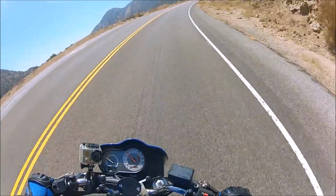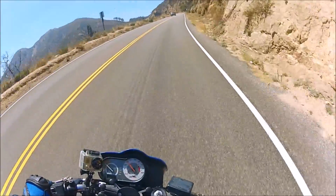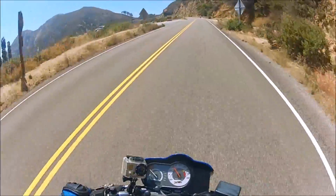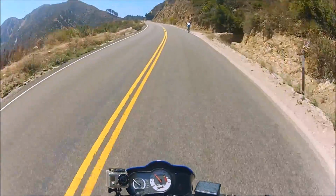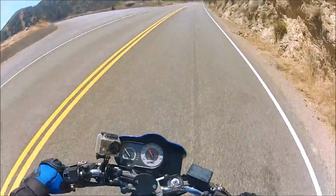This bike is just amazingly comfortable. It's so easy to turn the bike. It just wants to be in the corners. It just comes alive in the corners. And the acceleration, it's just nuts. Like, watch this.